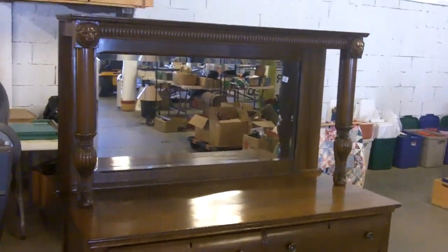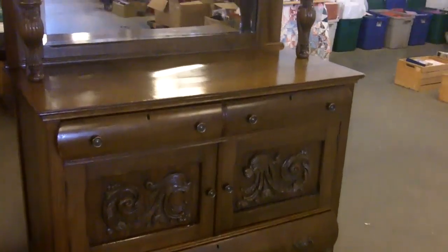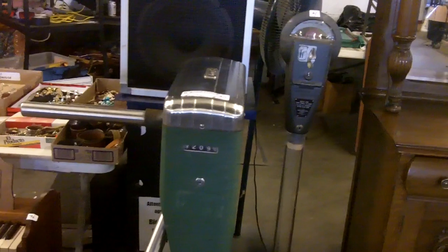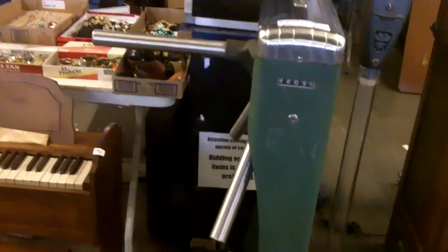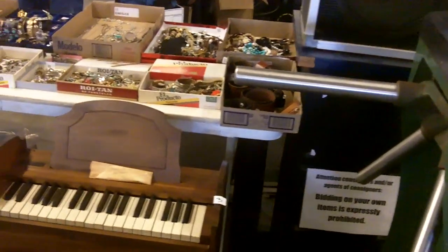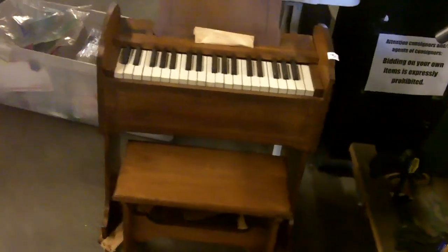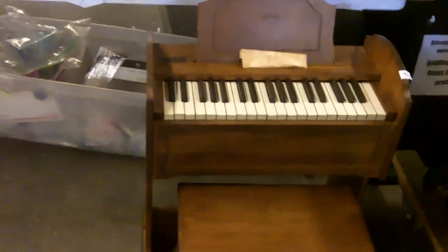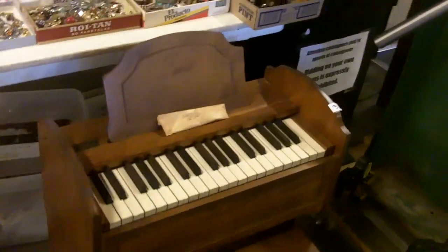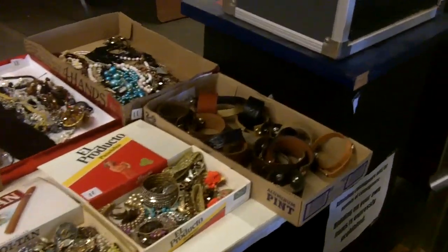Thank you very much. All right, so there's a cool buffet there, or sideboard, whatever, nice carved pieces. Parking meter. There's a turnstile from Waterville, Kansas. Was bought at an auction there. Child's pump organ, a neat old piece. I mean, it apparently works. You know, the straps, I think, need to be hooked in there. We don't know how to do it. Don't want to mess it up.